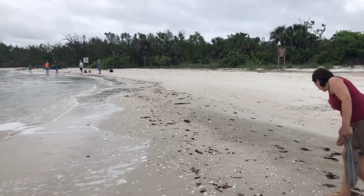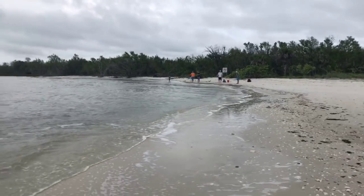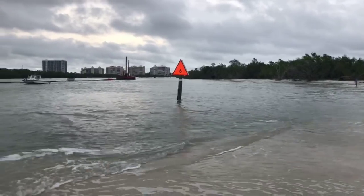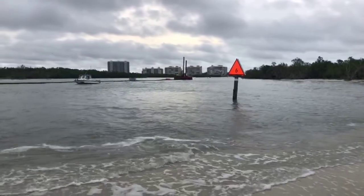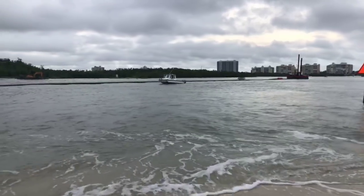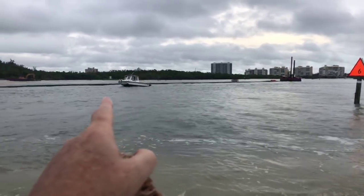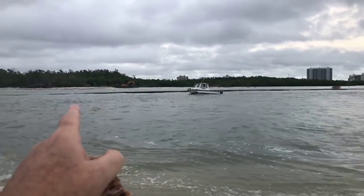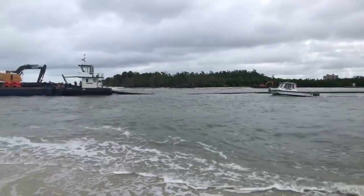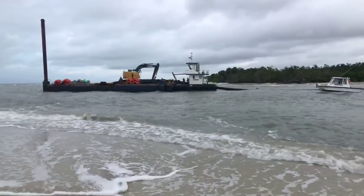This is the north end of the park here, the very north end of the beach. And we got our dredging barges out here in Wiggins Pass. Wiggins Pass is the mouth of the Cocahatchee River. See this pipe going from one barge to the other? That actually goes all the way down to the beach. They're pumping the sand out to Area 4, all the way from Wiggins Pass down to Area 4 Beach.